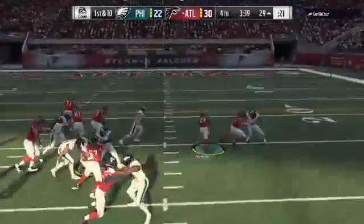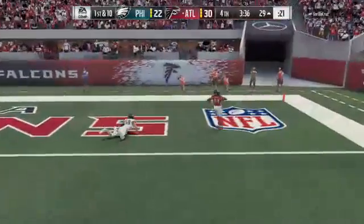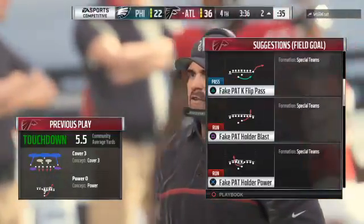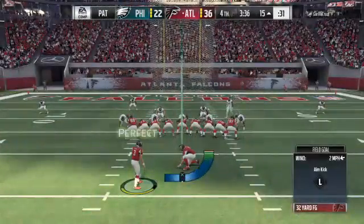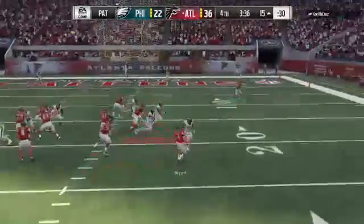Now Ryan going to give it to Freeman. Devontae Freeman, they're not going to get him. And he is into the end zone for a Falcon touchdown. Devontae Freeman with his 2nd touchdown of the afternoon. And the Falcons use the short field to their advantage as they cash in for 6.